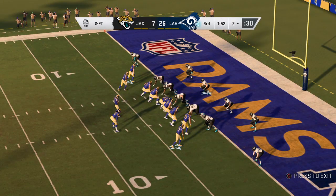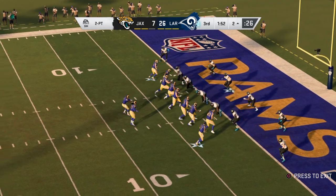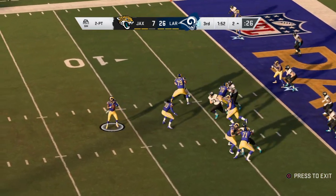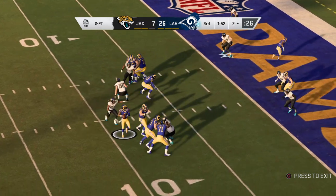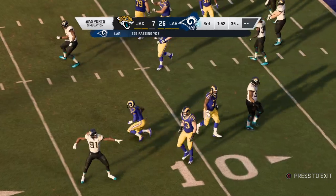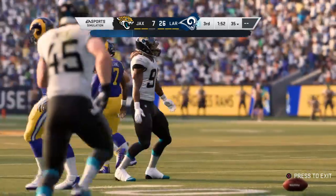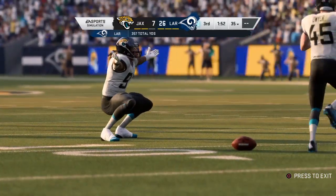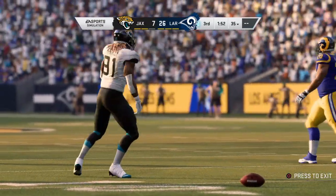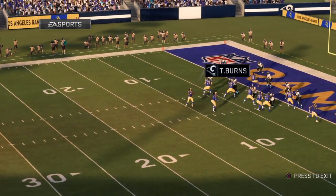So the call is made by Sean McVay. They're going to go for two. You must be getting tired of seeing it. From the gun, Burns. Under pressure, down he goes. Sacked at the 10. Well, they tried to get two and ended up getting none because the quarterback had nowhere to go with the ball and ends up getting sacked. Nowhere to go at all. Great job, though, defensively. They were ready.